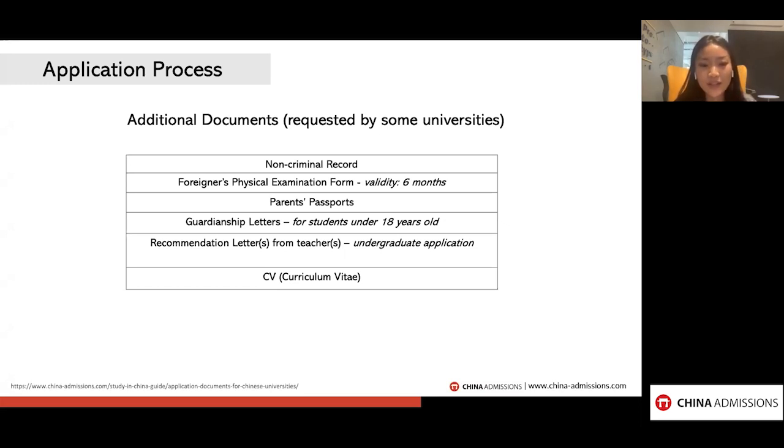And last one is your CV. The CV has to be up to date, till the year you apply for university. And it's better to start from your primary school. Some universities mandatorily require students to provide the education information since primary school.